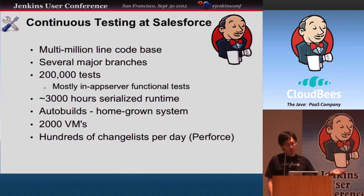So we have this large code base, we have a lot of tests, and then we have lots of changes going in every day. And so our aim is to basically run all the tests against every change list continuously all day long. And you can see how we get something close to that.